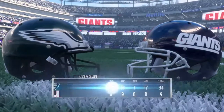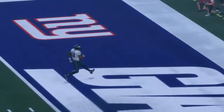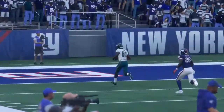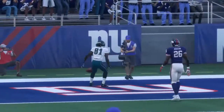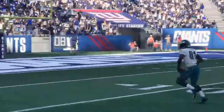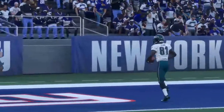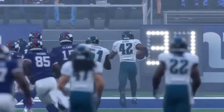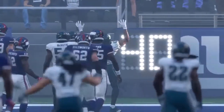So for the Eagles, their playoff chances take an uptick as they move to 7-4. And they'll get another road test next week as they head to Atlanta to take on the Falcons. Meanwhile, for the Giants, we'll see how this affects their playoff standing as they fall to 7-4 now on the year. And they'll try to get back to their winning ways next week as they head to Lambeau to take on the Packers.